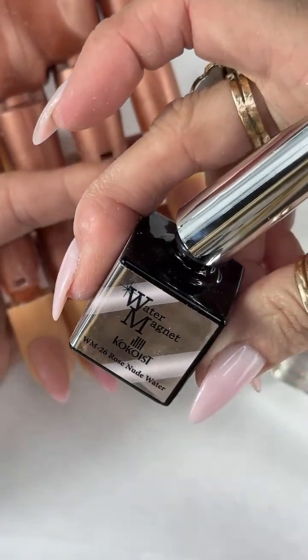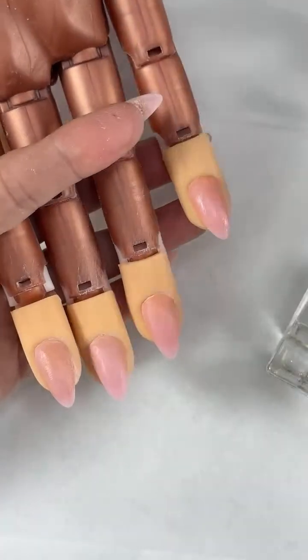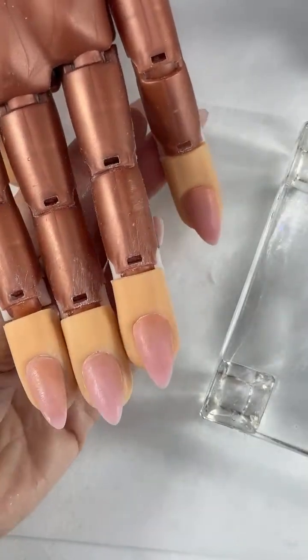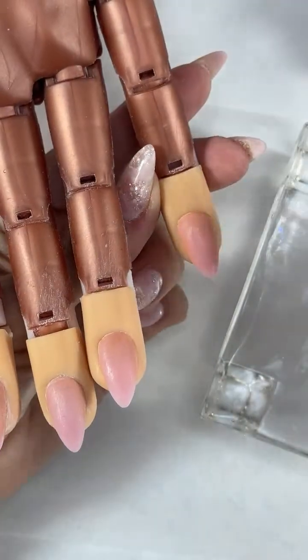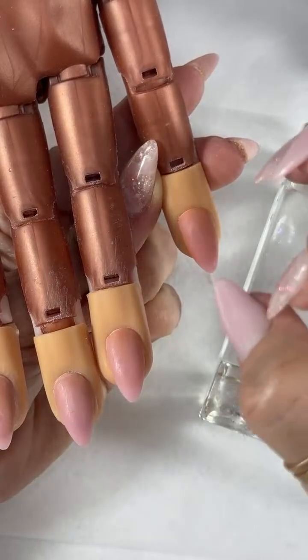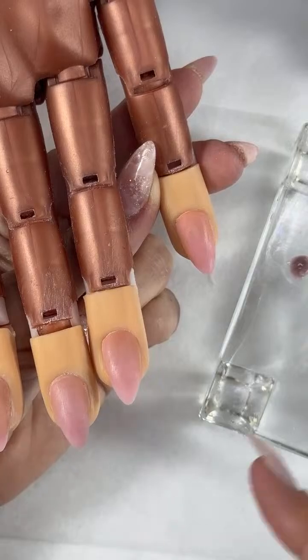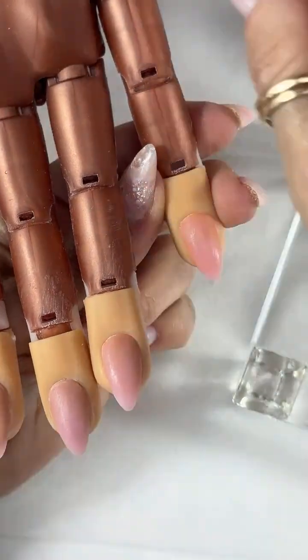So this is water magnet gel. It's like it could be cat eye, but it has that really cool effect. It's a little different. So a lot of times, well, all the time when I polish, I'll come here and put my color right here, because sometimes people have really, and I kind of have deep pockets here. I'll need to use my brush to get in tight into the corners.